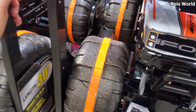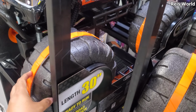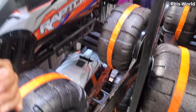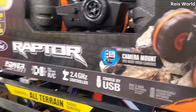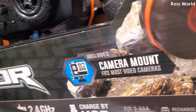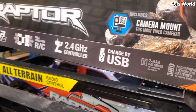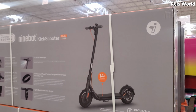Let me pull one out. It's the Ford Raptor, off-road suspension. Is this like remote? It doesn't even say. I know, it's kind of cool. I don't have a little man, but that is pretty cool. Oh, you know what's kind of cool? It has a camera mount. Oh, that's kind of funny. It's right here, yeah. Look at these big tires. I know.